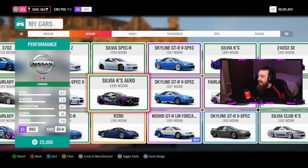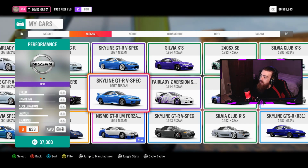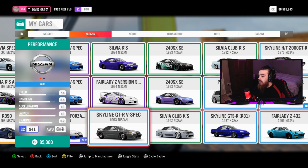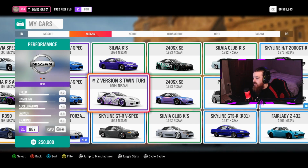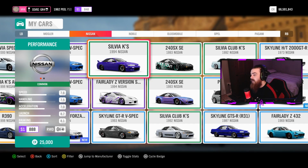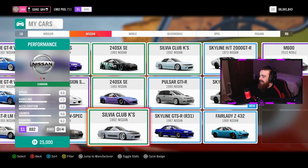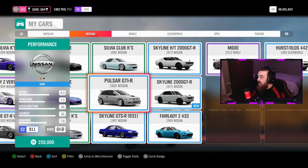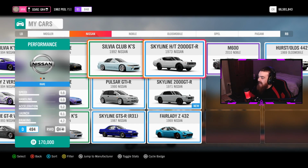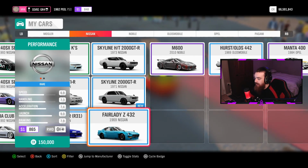We got the Silvia KS Aero, another Silvia Spec R, an R33, another R34, we got the Nismo, R32, we got the Fairlady Z Version S Twin Turbo from 1994. Another Silvia KS, 240SX, 240SX, and a Silvia Club K. An R31, a Nissan Pulsar. Silvia again, and then the old style GTRs and Fairladies.